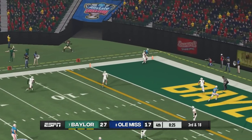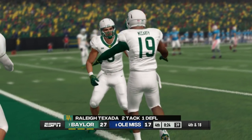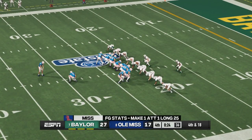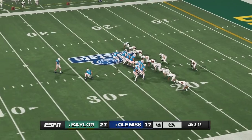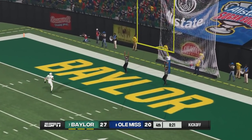He launches one for the end zone. Almost intercepted. It can be tough making a play on the ball sometimes, but that's probably a pick he should have made. They'll line it up for the field goal. And they can make this a one-possession game with this kick right here. Kicks up, and it's through the uprights.